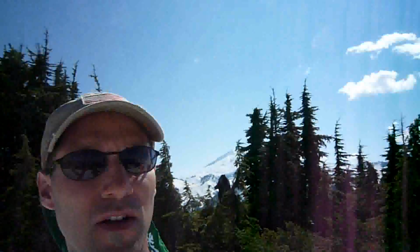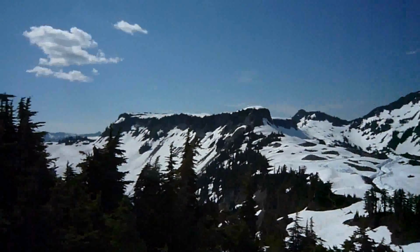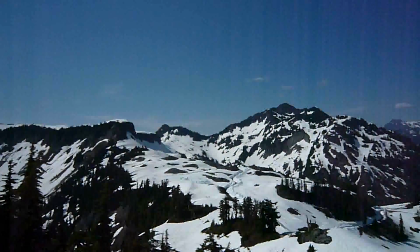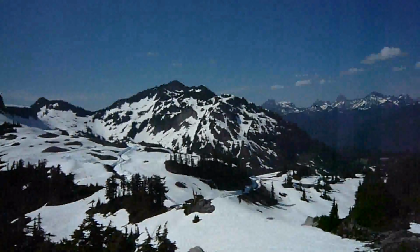Views from the top of some random mound here in the middle of Artist Point. Views here are spectacular. We're going to start over here with Table Mountain. Normally an easy hike, but now covered in snow. Then you go down towards Artist Point itself, which is down there.